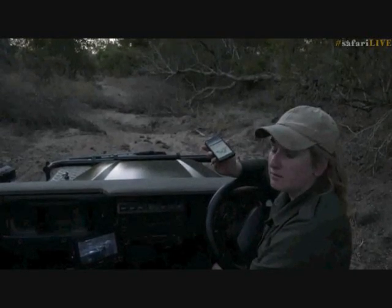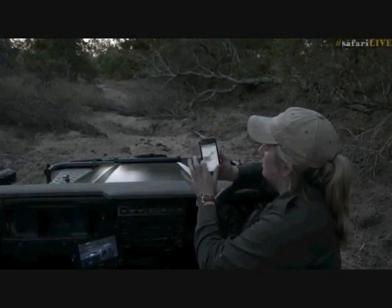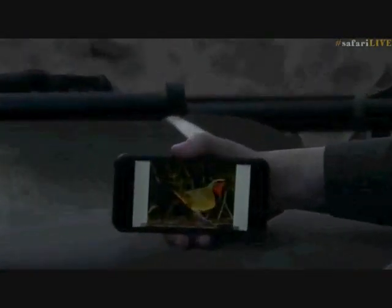Very pretty to hear this sound first thing in the morning. And then I want to show you the gorgeous bush shrike. There it is. That's the gorgeous bush shrike.